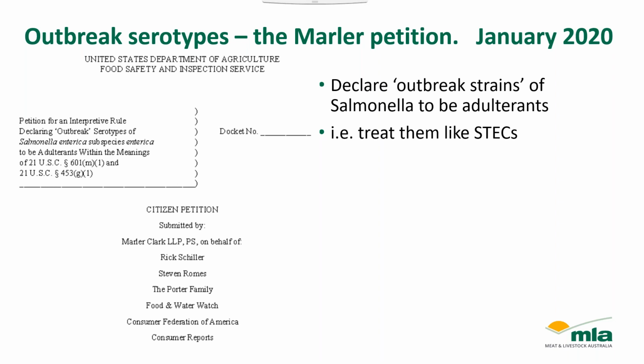In brief, calling them adulterants means treating them like we treat STECs, O157. So if Marler's petition is successful, then we could be headed down a track like we are with STEC on Salmonella going to the US. There've been a few petitions to FSIS in recent times, and many of them they've tossed out very quickly. This one they're sitting on. So I think they're thinking long and hard about how they respond to it. It's not going to be easy for them to respond. It's a bit unpredictable how they will respond. We just have to wait and see.